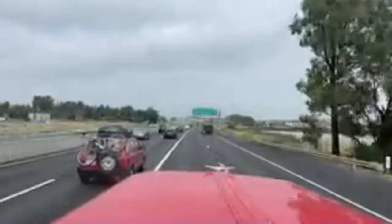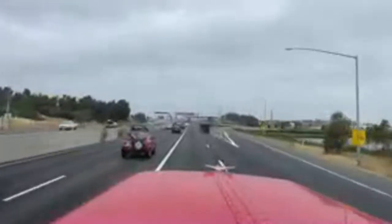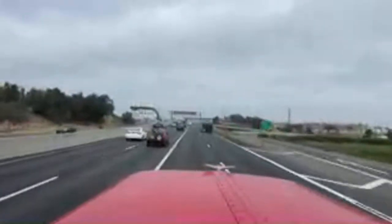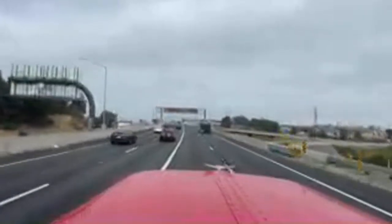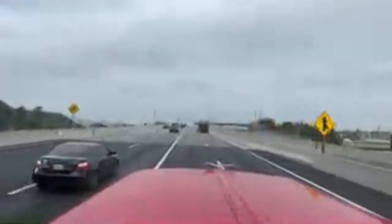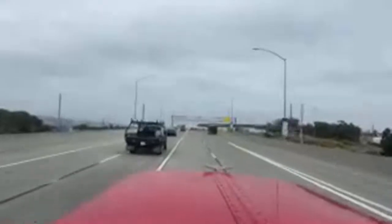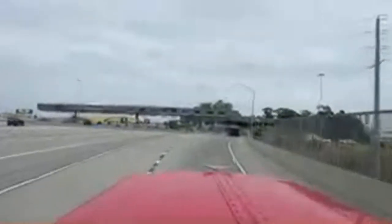Instructions of what lane is here. I don't know which lane I need to be in here. They're not exactly telling me what. Okay, they're not telling me. Yeah, very last minute. Thank you very much. You know, a little bit more information would have been nice right there.